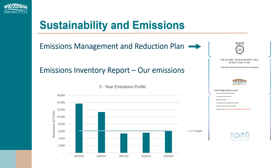A number of projects contributed to that: gas capture at landfill, our organics projects, coal reduction, reducing LPG, changing fuel types and things like that. So that was just a highlight that I wanted to touch on.